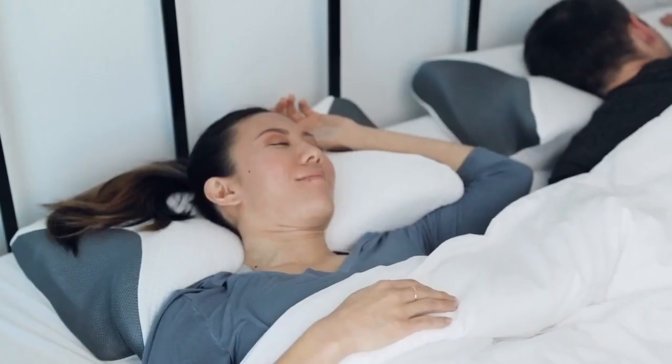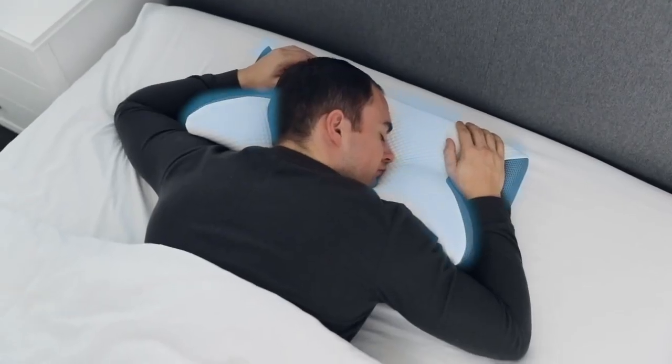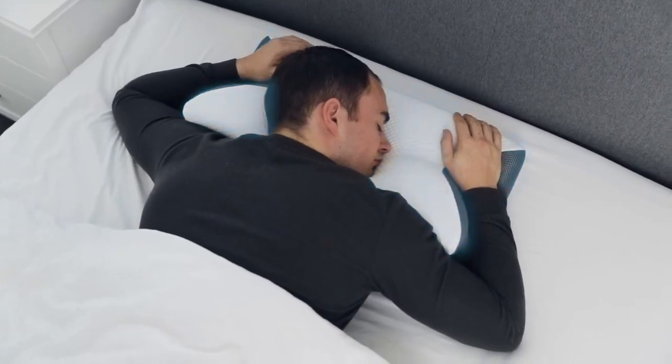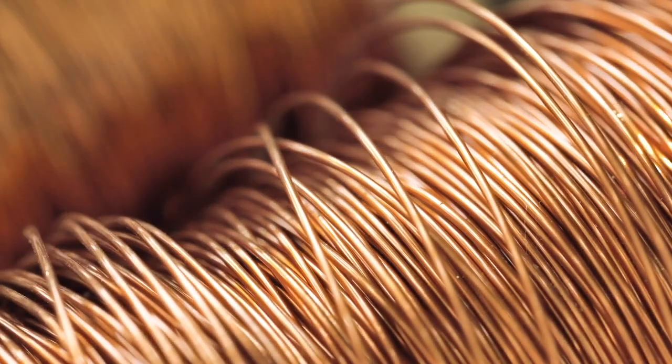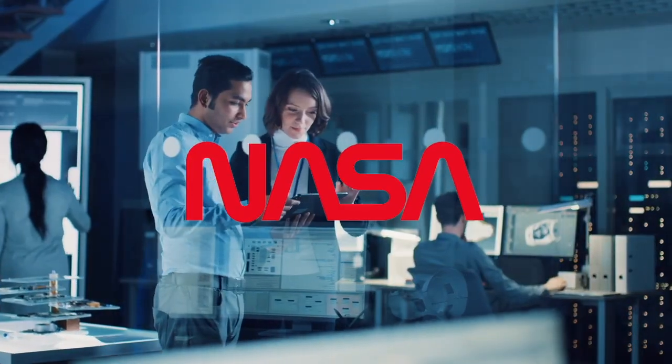Studies show that you sleep better in a cooler room. Look at how much heat is generated while using this ordinary pillow. The Carbon SnoreX remains cool and comfortable. The inner copper cover protects you from harmful bacteria, germs, and other allergens. Copper technology has been touted for its antibacterial properties and was even tested by NASA.